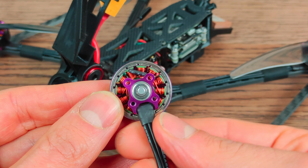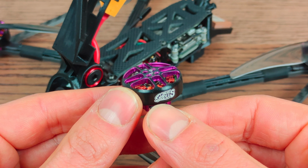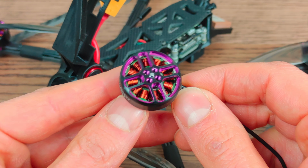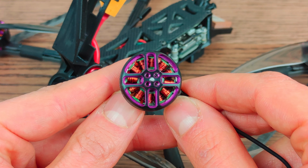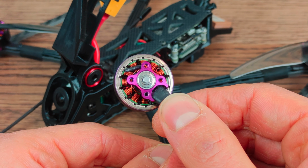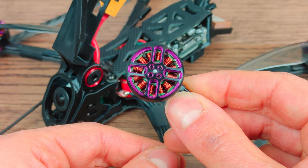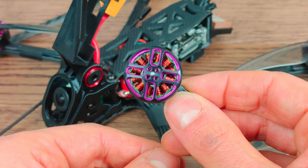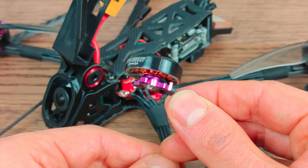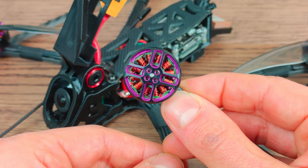So 24, great size for this type of quad. Absolutely gorgeous manufacturing quality. And I don't know, I think HGLRC doesn't really like me telling this to everybody, but these are made by RC & Power, which is in my opinion the best motor supplier there is. This also means they are considerably more expensive than the other suppliers, but if you look at this manufacturing quality, this is just absolutely outstanding.